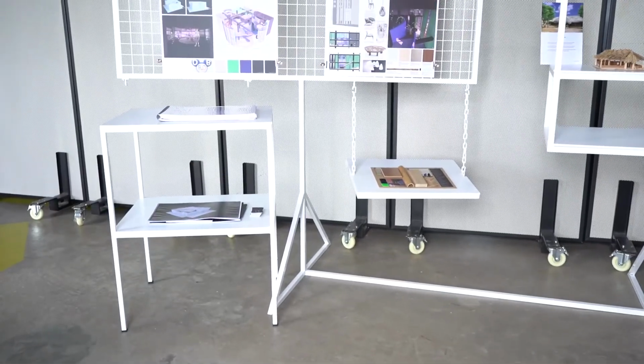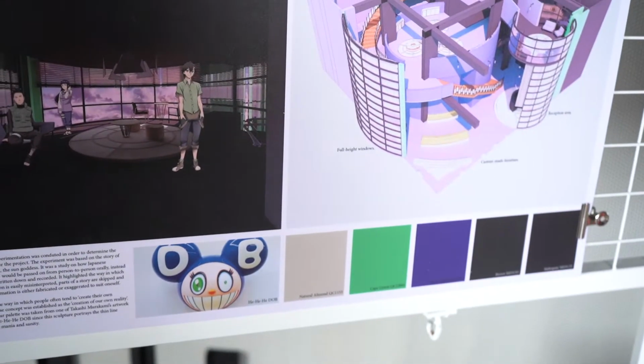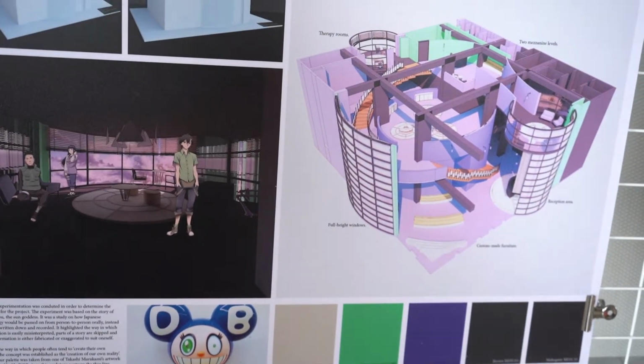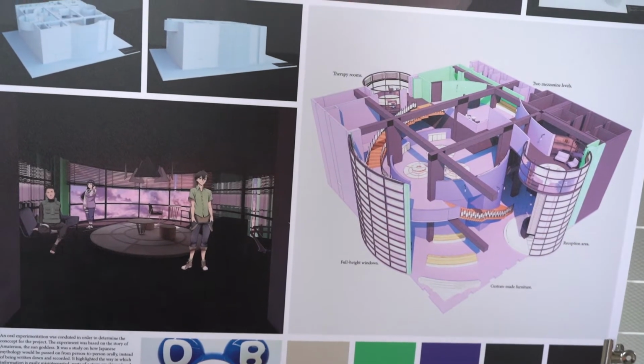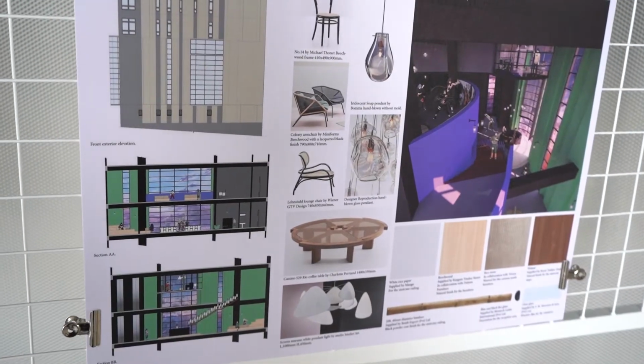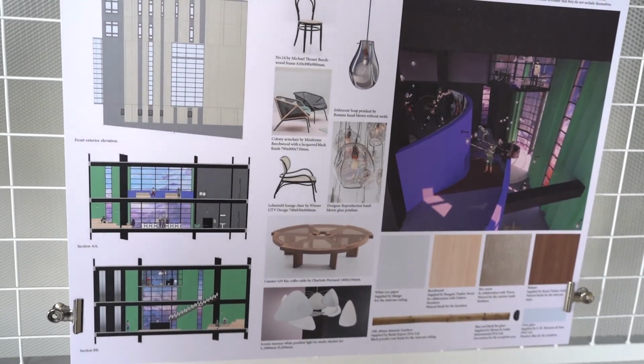So what got me into interior design was that I'm someone that stays indoors a lot of the time and I spend most of my time at home. So it got me thinking that it would be nice if I could design the space that I live in, not just give input to a designer or get input from a designer, but be the designer themselves.